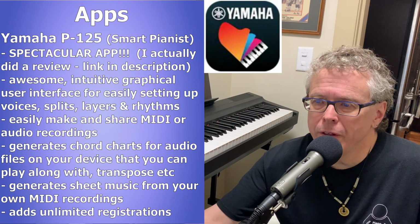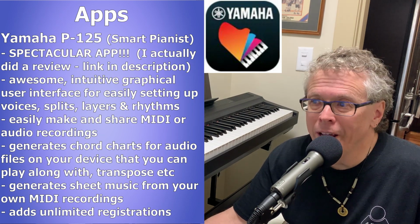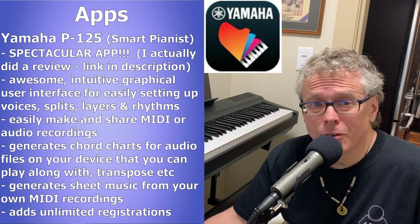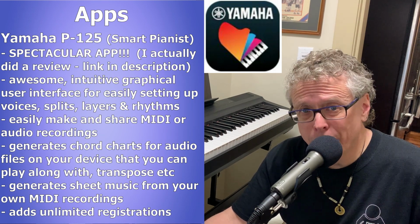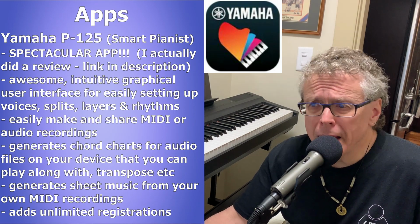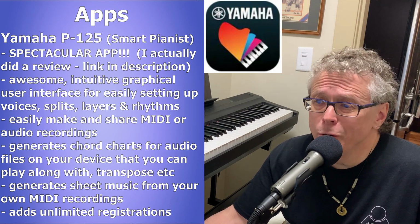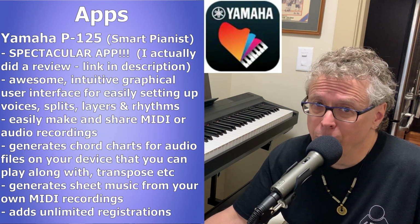Chord detection: you can have the app analyze a song in your device's song library, or even just a WAV file, including an audio song that you've recorded. And it's going to create an interactive chord chart for you to play along with. You can even slow it down, speed it up, you can even transpose it. That's a massive feature. Sheet music generation. In addition to being able to provide interactive sheet music for you to play along with built-in songs, if you record a MIDI track, it will generate sheet music for what you played, which is super cool.